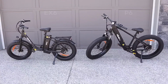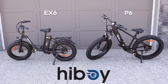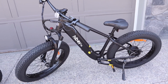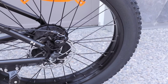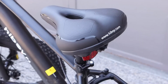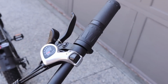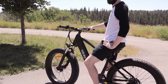Ta-da! So we each have a different model of bike. Christian's is the Hiboy P6 and mine is the Hiboy EX6. The P6 has a mountain bike style that's good for off-road adventures, exploration, or just biking around town. With 4-inch puncture-resistant fat tires, it can handle many types of terrain. It has a robust motor with 9 speeds and is capable of reaching a top speed of 28 miles per hour. It has a range of up to 60 miles when using pedal assist or up to 31 miles when using pure electric.